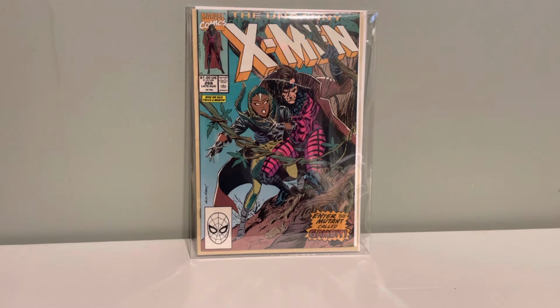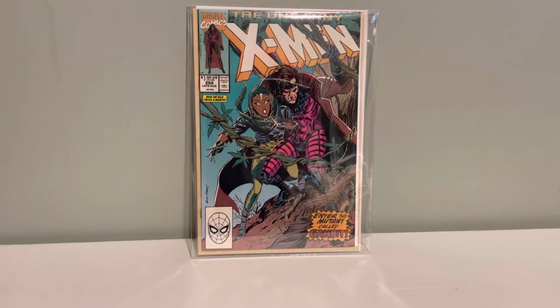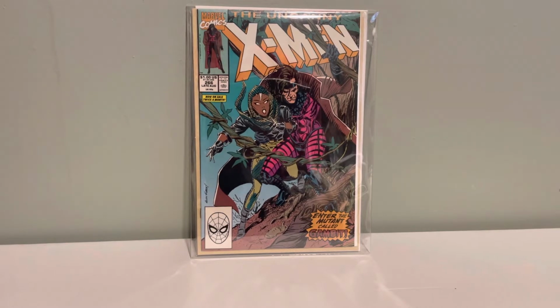I just wanted to show off a little bit of my Mycomicshop orders that I've gotten. This was like a month ago. I've had the box, I just haven't opened it, but I finally got around to opening it and looking at it. And yeah, there's some doozies in here.